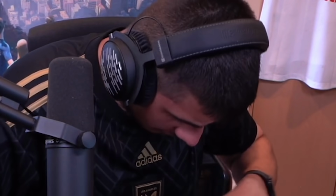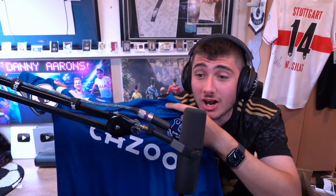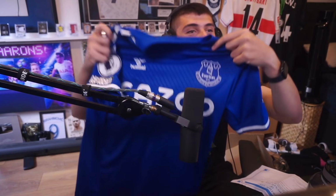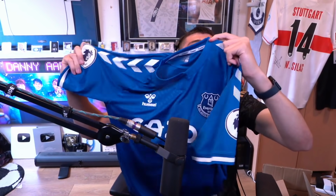Wait! It is match worn! Lads! Look! Richarlison, match worn. Used in February to March. It's match worn! I've got a match worn Richarlison shirt. He's a medium. Must be nice. We have got a match worn Richarlison shirt. Oh my life. That is a W!